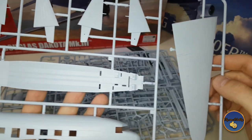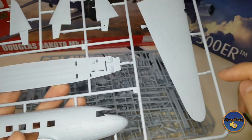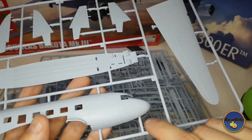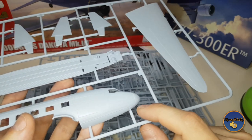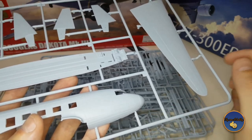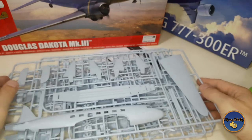The mounting points here, they're still a little bit too thick in my opinion. I mean, look at that, on the wing surfaces, especially here. Here on the bottom, where the little hatch panel is supposed to be, when you cut this out, you might damage the edge. So, you know, certain things Airfix still needs to work on.